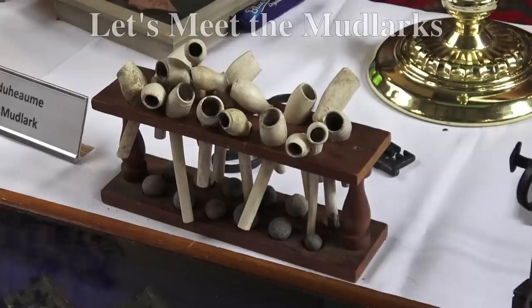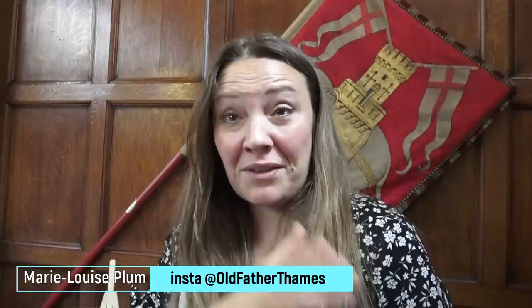Actually in Cutlers Hall for the Hands on History Mudlarking Exhibition. The theme today is knives, weapons and warfare. So you're going to see a lot of battling, products of battle. Today is all about weapons, warfare and knives.